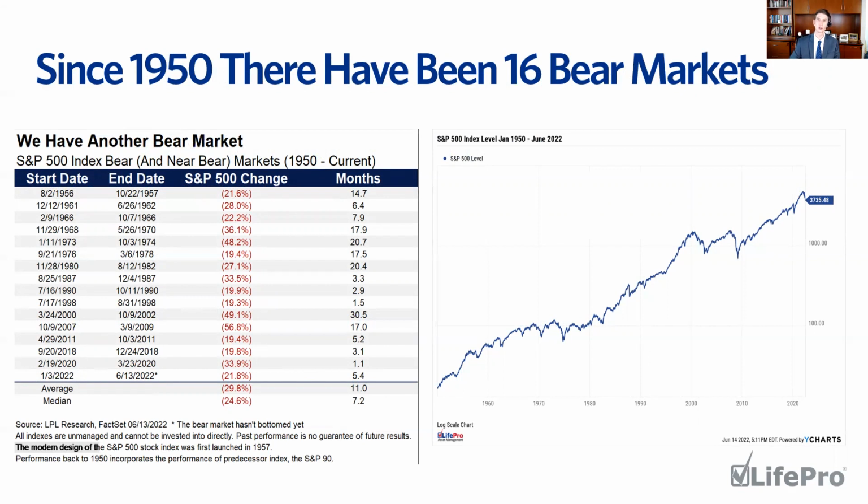But what's important to remember, and now focus your attention on this chart on the right here, is after all of these bear markets, there was an eventual recovery, and there was a birth given to a new bull market. And so you can see on the right here, this is the S&P 500 index level from 1950 through June 2022. And even with all of the chop that occurred in those painful time periods with those bear markets, markets historically have recovered. They've given birth to new bull markets.